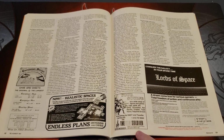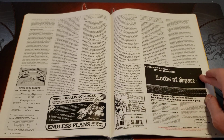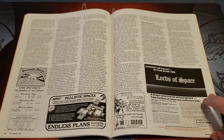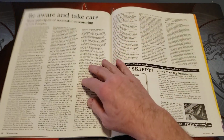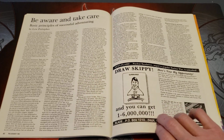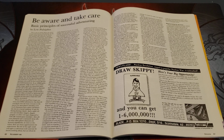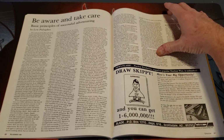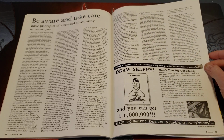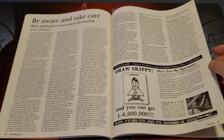The Tin Soldier, Springfield, Massachusetts, your source for a wide range of games. Conquer the Galaxy in your spare time, Lords of Space by Gregory Enterprises. I don't know that one. Be Aware and Take Care, Basic Principles of Successful Adventuring by Lou Pulsifer. So now you know how to GM, now you have to learn how to be a player. Newsflash, Nuclear Escalation, sequel to popular Nuclear Wars Unleashed, Draw Skippy. Here's your big opportunity, Scottsdale, Arizona.